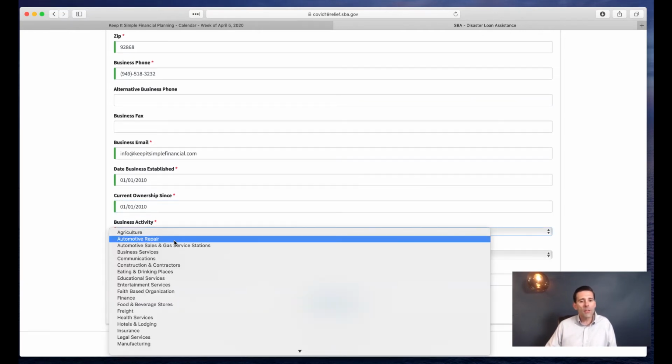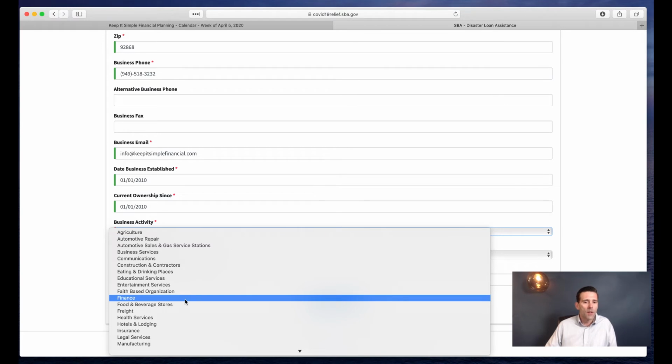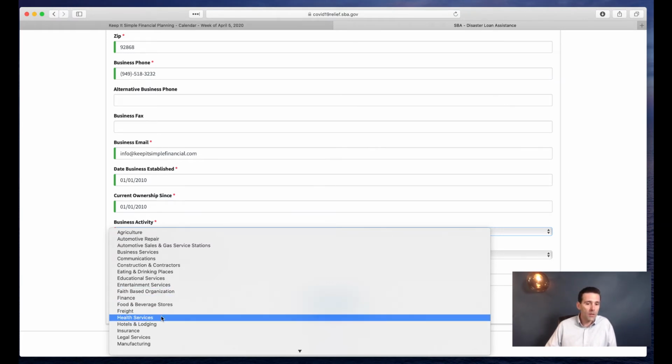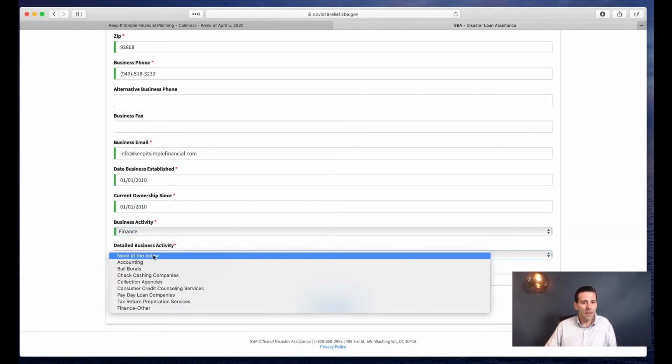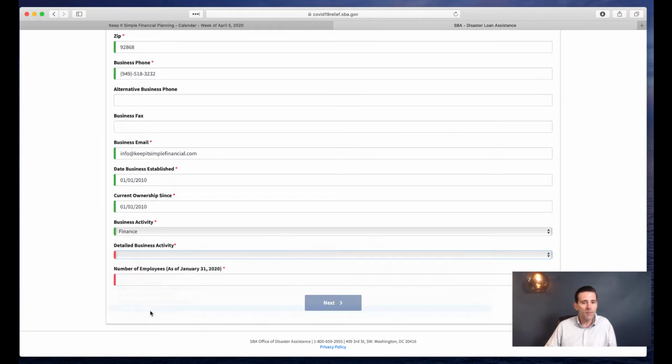Okay. And then you're going to put in here what type of business that you do. Are you a faith-based organization? Are you in finance, food and beverage, health services? So you're going to select whatever that is. Okay. So, put the detail activity and whatever your activity is. All right. And then here you'll put the number of employees you have. All right. So I have 3, so we're going to put 3.